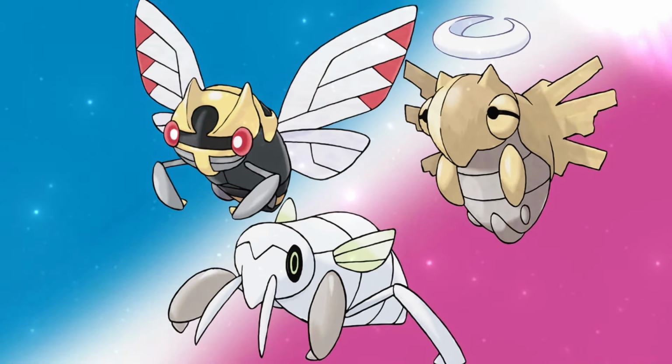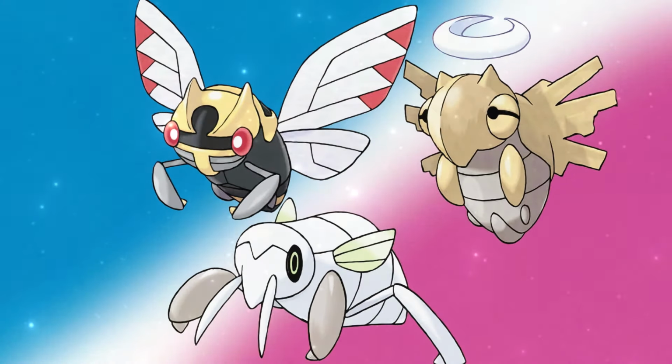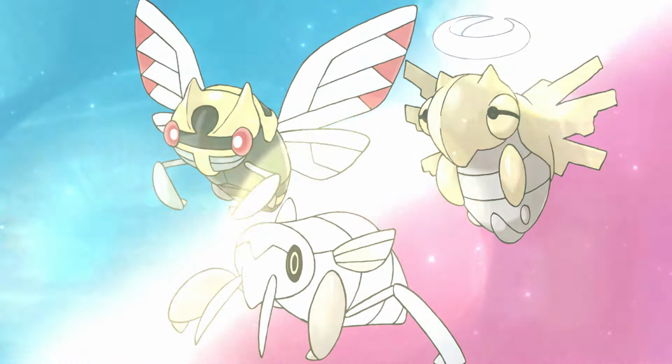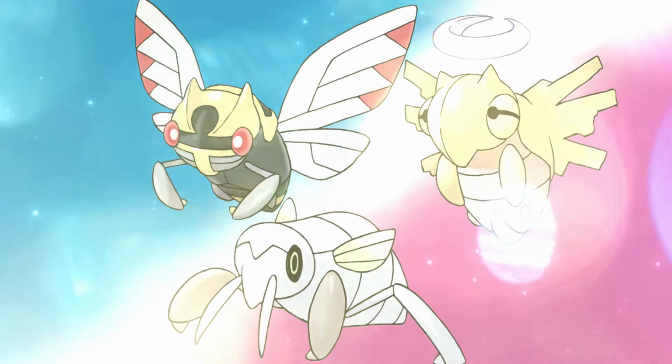Now, I'll be honest, I don't care for Nincada. Ninjask is awesome. Shedinja I always thought was so sick. I've never used them. However, I do love their designs. I like how creepy they are in terms of their bug design. Like, they really do feel like bug type Pokemon. So I think their designs are just spot on. And overall, I'm happy with this entire evolution line.